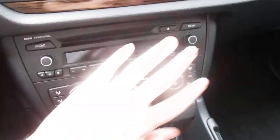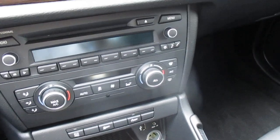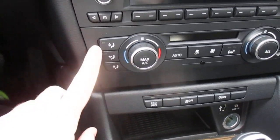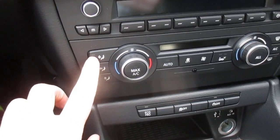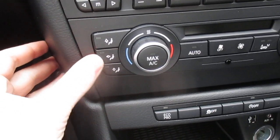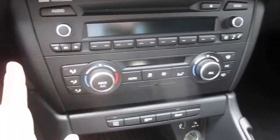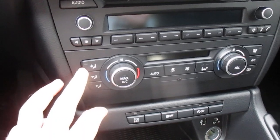Again, it's not button laden, but there are quite a lot of buttons to actually go over. All of your different climate zones over here, it's kind of a mix and match deal. Pointing up, that aims at your face. It aims actually at the windshield, my bad. Then you have this one here, which aims directly at your face, and then this one aims at your feet. So you could have all three of these going at the same time, and it's kind of like selecting an outfit in the morning.